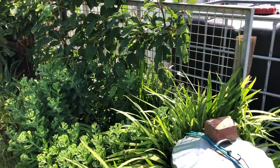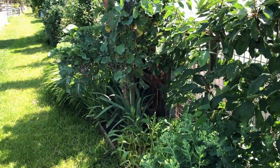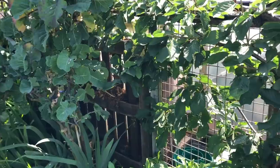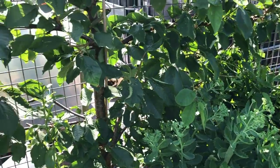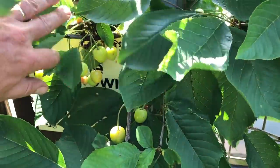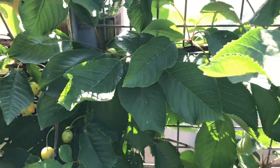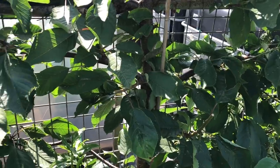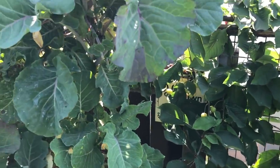So I thought I'd just quickly show you my little border of my plot down here. It's looking a little bit wild, but I'm still quite pleased with that. Got a cherry here. I've actually got quite a lot of cherries. This tree doesn't get a huge amount of sun, which is good because all the other cherries that we've got are coming to an end just at the time when this one will start to ripen.